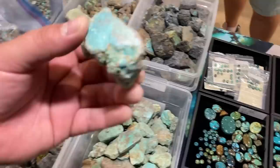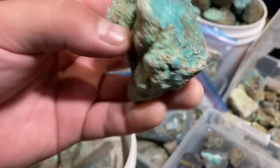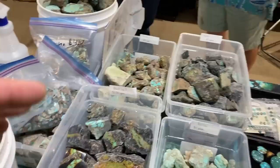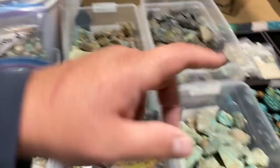That is awesome. For a lot of people who are new to the turquoise game, selling a material like variscite is kind of a really easy way to get your money back, because people who don't really know turquoise usually know Royston. They know Royston, they know Kingman, Sleeping Beauty. It's a super popular material.